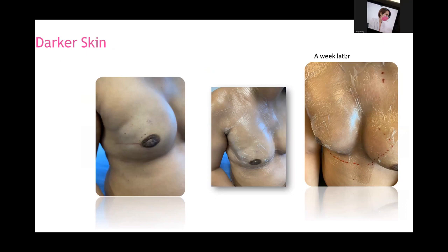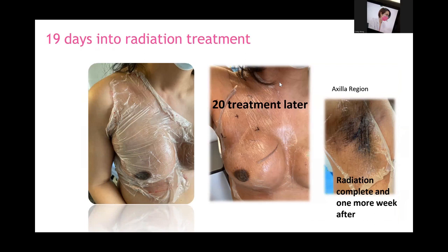Also, with women of different skin tones and color, we sometimes noted differences in terms of a darker skin pigment. Next slide. Particularly that axillary region, with some women who like to continue to do aggressive workouts, the film would begin to peel. And so those were my early learnings to coach my patients on not participating in aggressive workouts, because it would lend the film to peeling off.